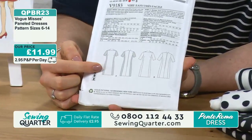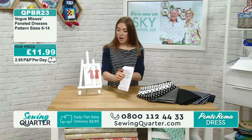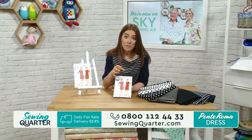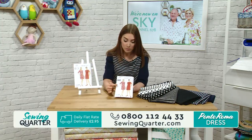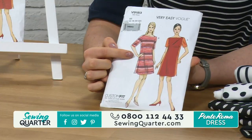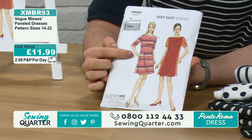As I said, this is sizes 6 to 14. And you can adapt these according to cup size as well. So you can take your own measurements, obviously your waist, bust, hip measurement, and from there, you can adapt it so it fits you perfectly. So you know you're going to get something that's got that lovely comfy feel.